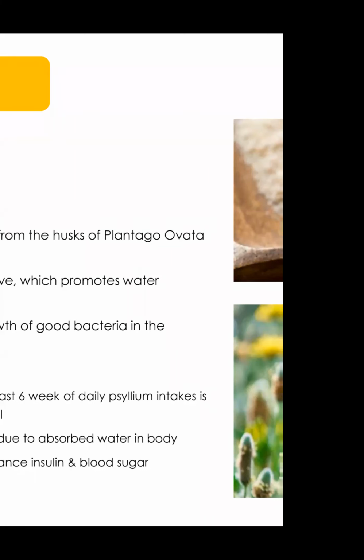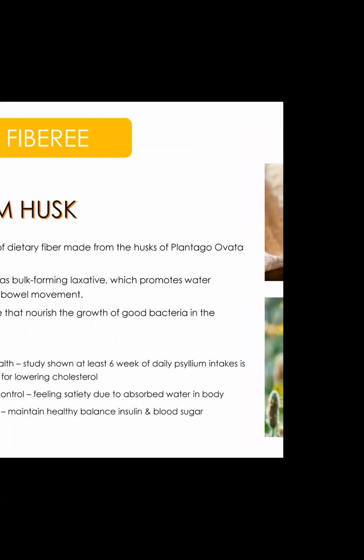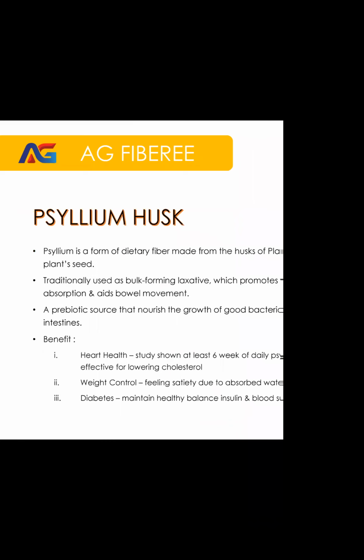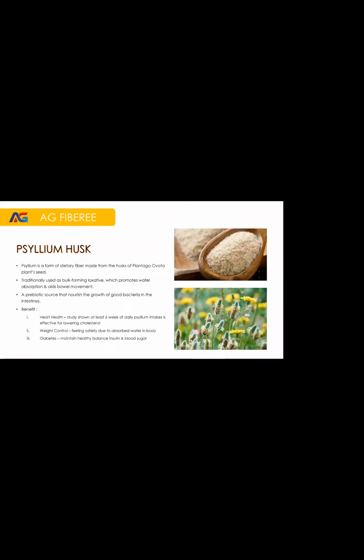It's a fiber that can be sourced from other foods like oats, barley, nuts, seeds, beans, lentils, peas, some fruits and vegetables. So it's very important. It will help manage those few conditions I've talked about. And that's one of the ingredients found in AG Fibery. Then we can move on to the next one.